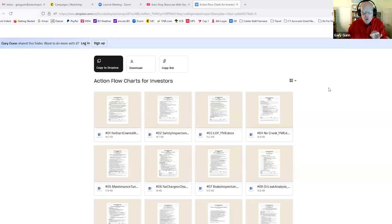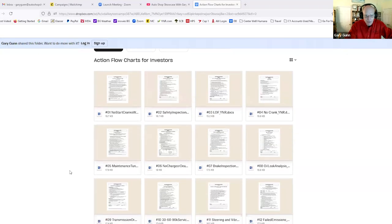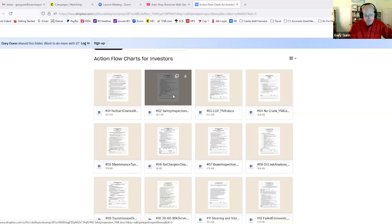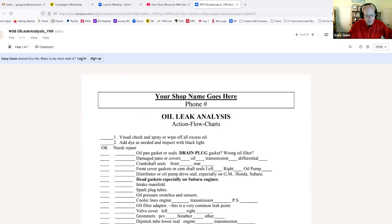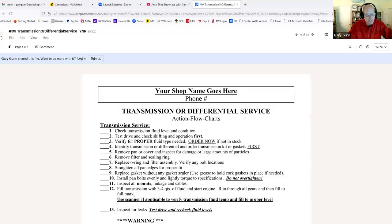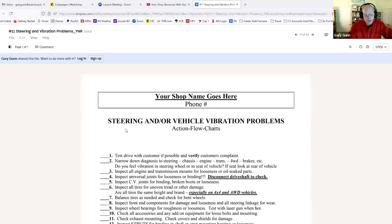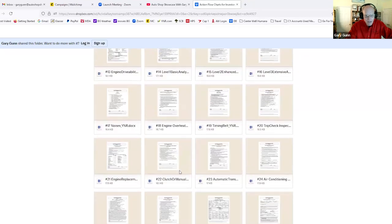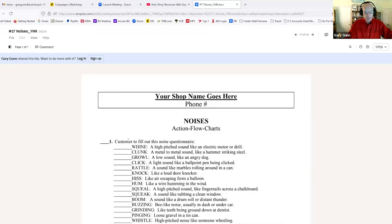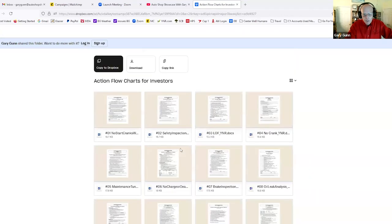There are 52 of these action flowcharts that have been created and written. And yeah, it says action flowcharts for investors. That's because you have to invest money to get them. They're done. There's one on no crank start, safety inspections. As you can see, they're beautiful. They're great. Here's one on oil leaks. Here's one on transmission services, step-by-step process. Oh, here's one on steering and vehicle vibration problems. And it just goes on and on and on. And man, here's one for noises. Wow, that would be a good one. Your car's making a noise. Here we go. 52 of these action flowcharts.